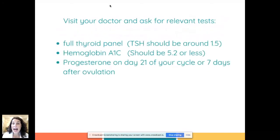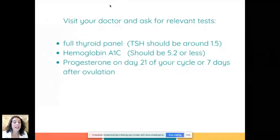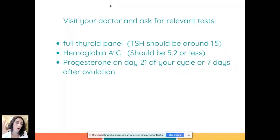Some good tests to ask for are a full thyroid panel, a complete thyroid panel. So that includes thyroid antibodies, T4, T3. It really annoys me when doctors just test TSH, which is thyroid stimulating hormone. That's just not a complete look at your thyroid. Your thyroid is complex, and women so often have undiagnosed thyroid problems, and this really affects your fertility.